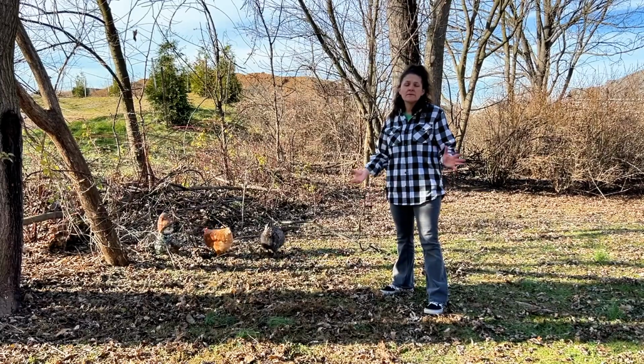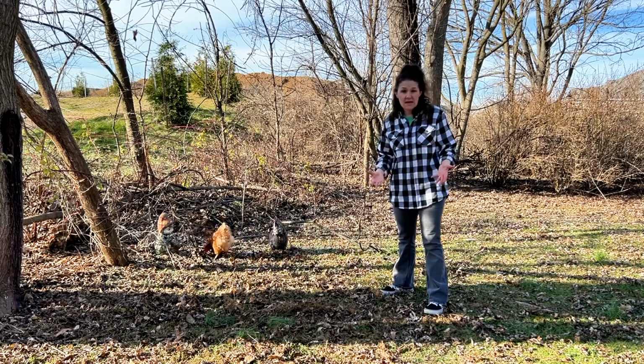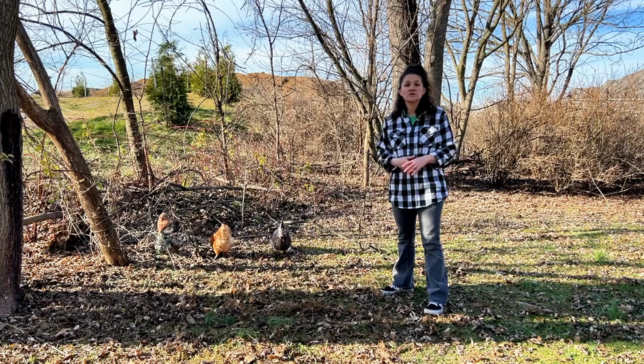Our girls are really only outside, running around in the yard whenever we're outside, working in the yard or just enjoying the day.